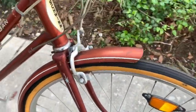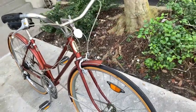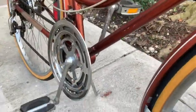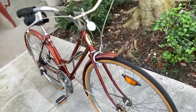I didn't have a Suburban, and I've never had a step-through bike, so now I've got them both all in one. So we're going to see how this cleans up. But looking forward to working on this one. This will be down the road, but glad to have it.